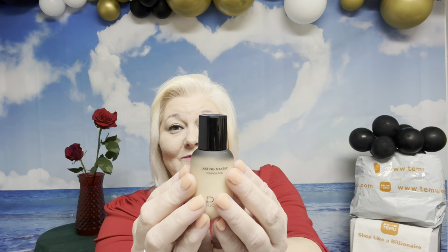And it feels nice. Now, this is called Pudair. I don't know how to pronounce that. Pudair? I have no clue, but it's Lasting Makeup Foundation. So we got the natural one that's in the real fine bottle. This one looks like it has a little bit less. And it just says Pudair on the back. Okay, it doesn't say anything else. It just says Lasting Makeup.